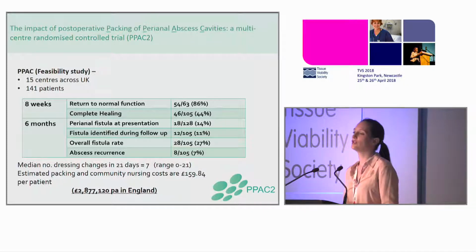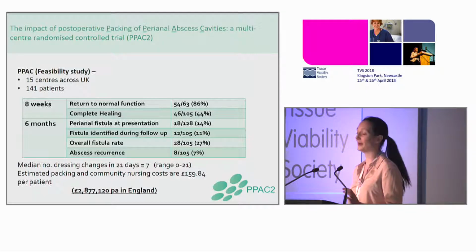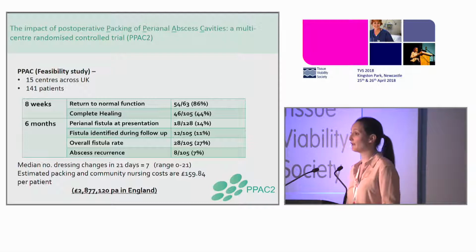We also asked patients to fill in lots of information about pain, and what we found was that when patients are having these packed, and I'm sure you know better than we do, being the ones that do all of that work, there's a 2 to 3-fold increase in pain scores when patients are having them packed, and that pain doesn't really go away for the first 7 days post-operatively.